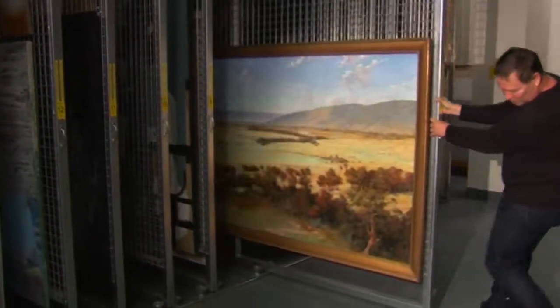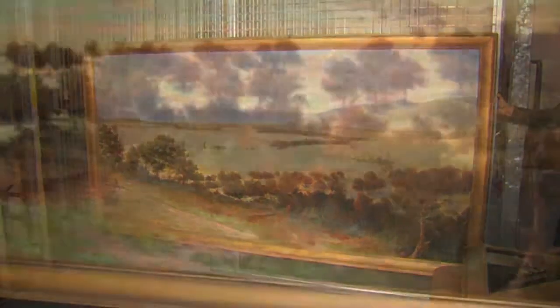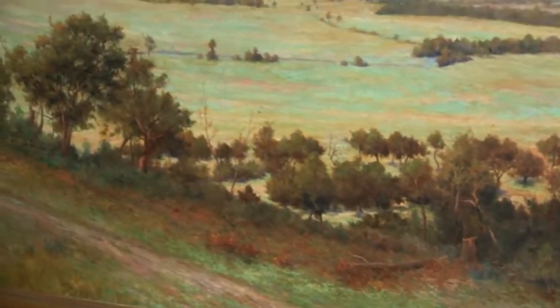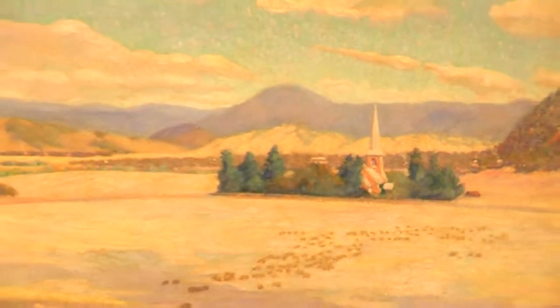We have a few paintings from a very early painting competition to paint the site of the National Capital, really before it was developed as Canberra at all. So you can see St John's in Reed, a little bit of smoke coming out of a shepherd's hut in the background, and the wide grassy field of the limestone plains. Some of those paintings are amongst some of our most valuable and beautiful works.